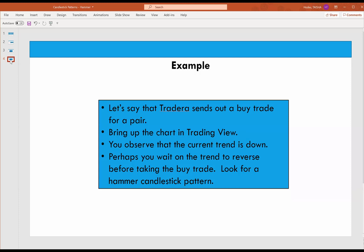Now, what if you observe that the current trend is down, but Tradera called a buy trade? Here's the next steps that you want to get to after you've been comfortable taking the trade alerts kind of blindly. This is the next step. Perhaps you wait on the trend to reverse before you take that buy trade. And what can you look for? You can look for this hammer candlestick pattern.